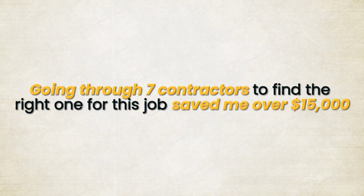Those are the things that you want to find, especially when you're working with big level tree removal, because not all of them include the stump grinding and removal. And that's something you always want to check. So going through over 7 contractors just to find the right one for this job saved me over $15,000. That's a big savings. And not only did it save me money, it made this property something simple and more easily bought for the next person.